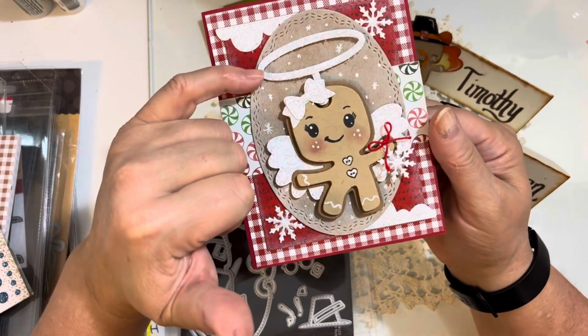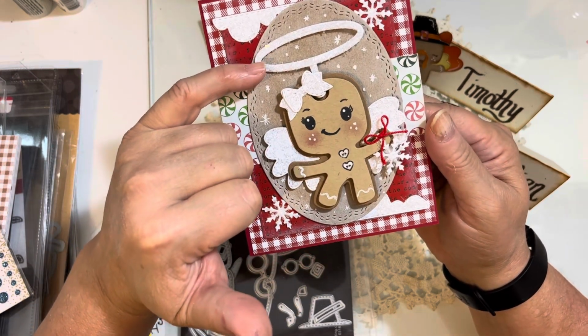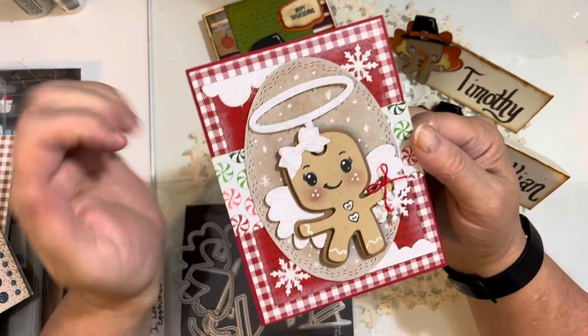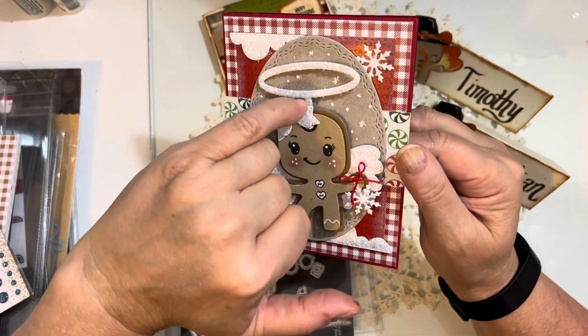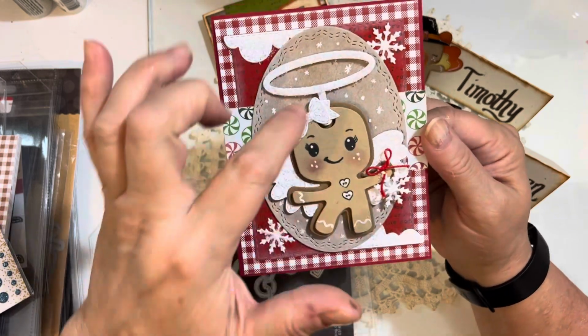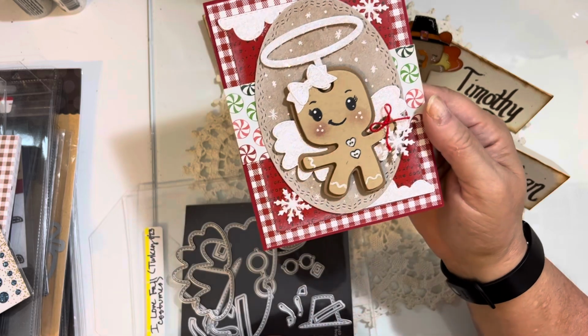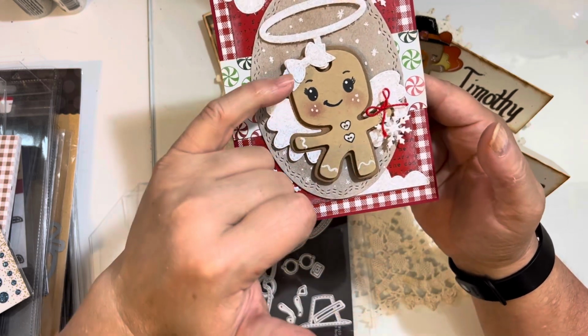And then I did the same thing, so I glued those to the back. And then this is a piece from a die set that'll be coming out in a few days. And I thought it looked like a halo. So I die cut that piece. I added just a straight piece of white cardstock and glued it to the halo, and then glued the longer part to the back of the ginger. And I added a little bow.